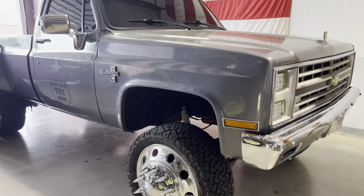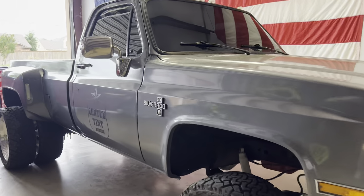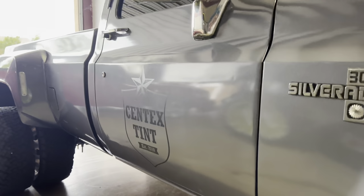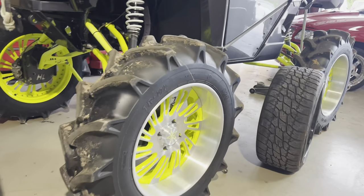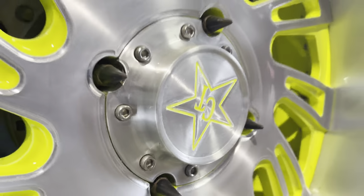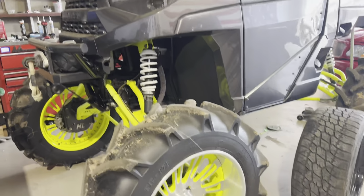All right guys, we just wrapped up the full windshield tint here at Centex Tint, but I'm gonna show y'all a couple little toys before we wrap up this video. Got a very nice OBS Silverado dually rocking their decal. This thing is in mint condition. And of course you gotta have the huge Polaris with your logo on the caps, all billet wheels. And this thing is huge.